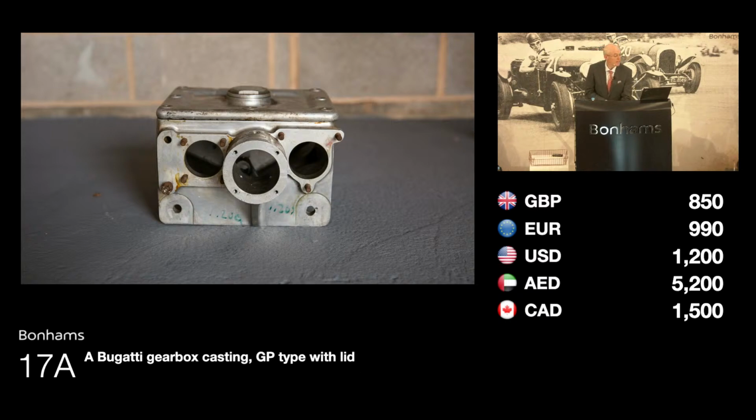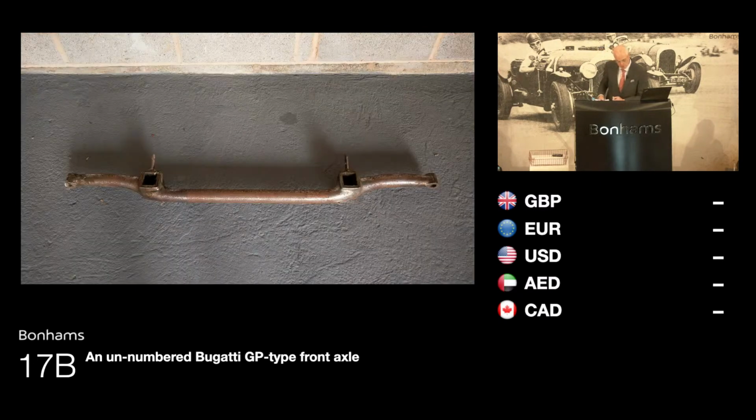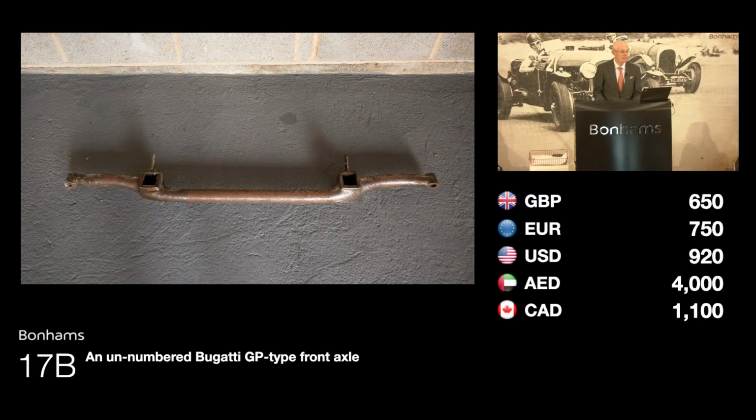850 online, and that's to 5113. On to 17B at the front axle, and unnumbered. And again, interest coming through. I have absentee bids. I've got 550, 650 bid. 650. Any advance on 650? 650. 750. Back with me at 750. 750. Bids with me. 800.